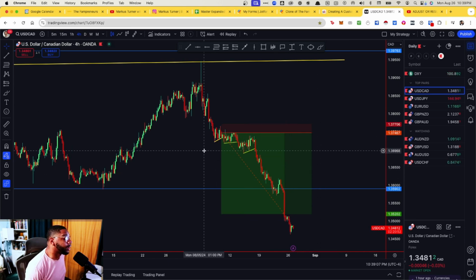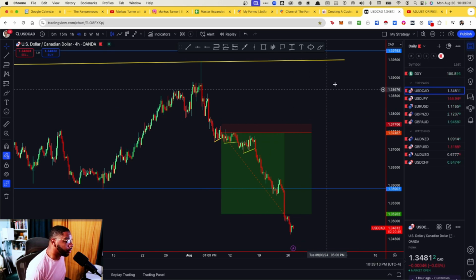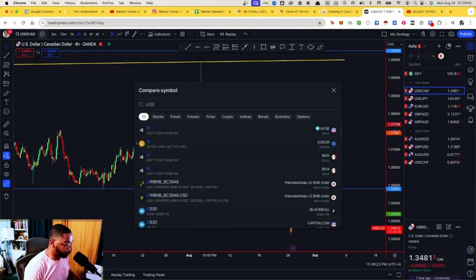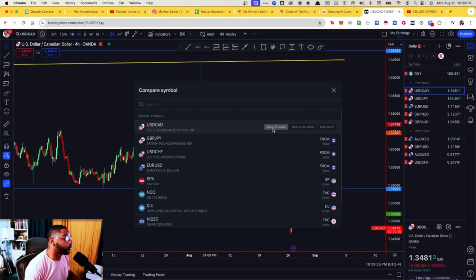Now, I'm going to break down how exactly my analysis got me into this trade. That's what I'm going to break down on here. So I'm going to open up another USD/CAD, but in a different broker, so that I don't mess this particular one up. Okay, so we're going to do FXCM.